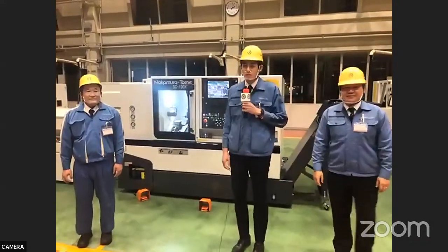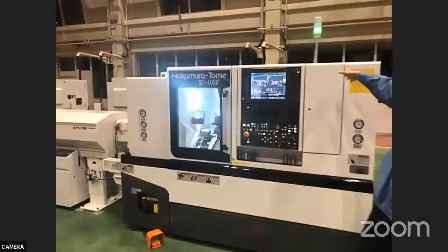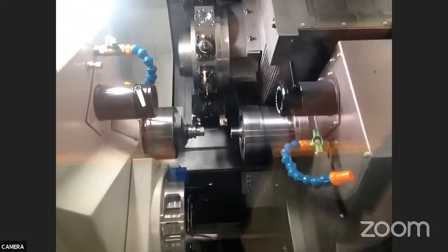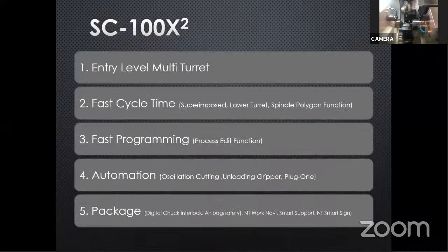Hello, I'm Masahiro Yamamoto. Okay, let's start. So here the machine, the SC-100X2. Actually, the machine is already running in the aircraft industry. As you see here, the machine configuration, basically it is a 2-turret and 2-spindle machine. Okay, so here we will explain one by one. So okay, Kevin, I pass to you.